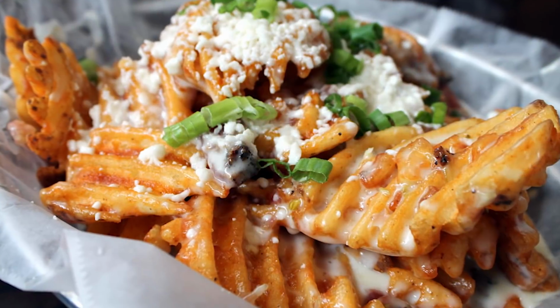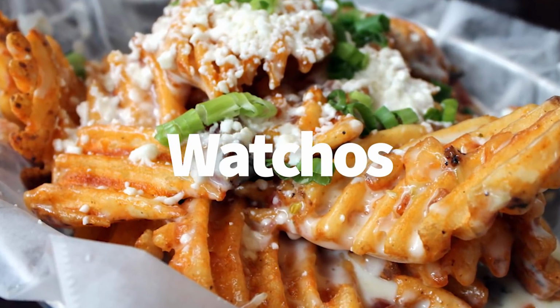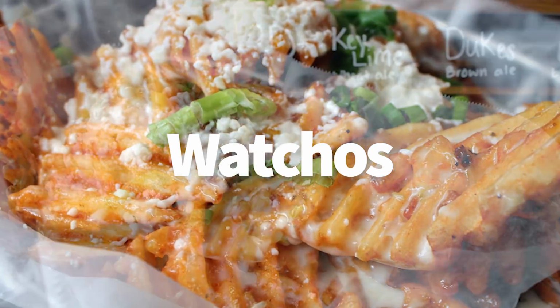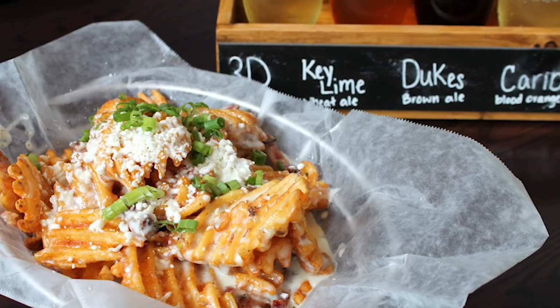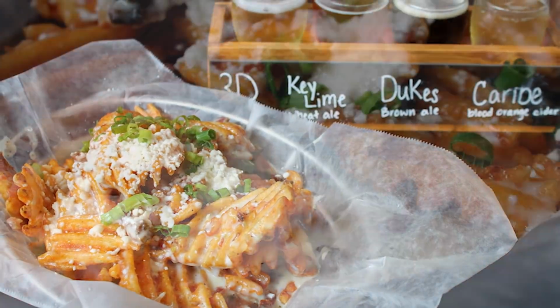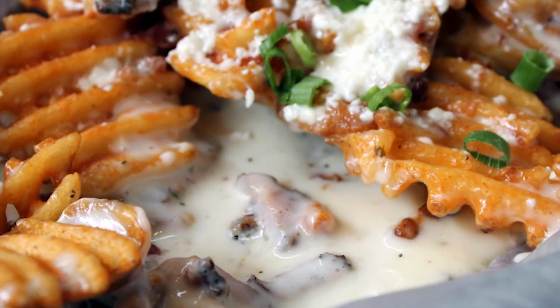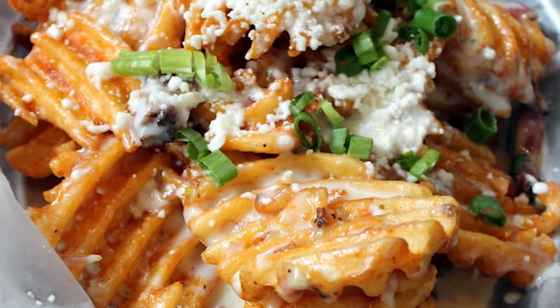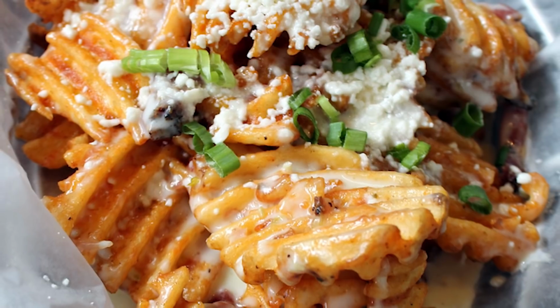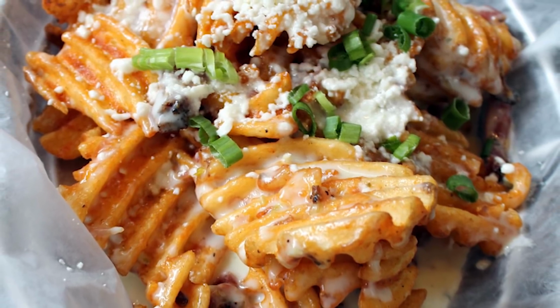Finally, we wanted to talk about the Watchos. These are brand new over at Coronado Springs Resort. There is Rick's Sports Bar and Grill. It used to be Rick's Lounge. Now it's Rick's Sports Bar and Grill. They have Watchos, which are waffle fry nachos. So they've got queso, all kinds of good stuff on top of those. They just look gorgeous. So don't forget to grab those over at Coronado Springs.